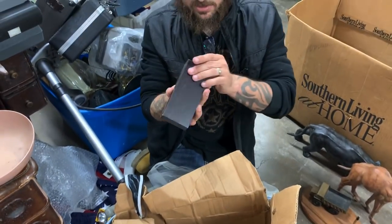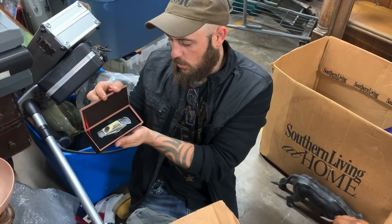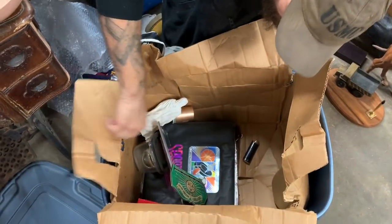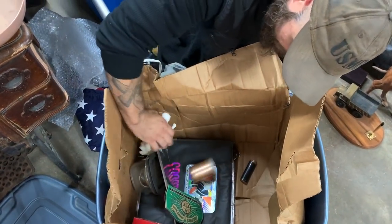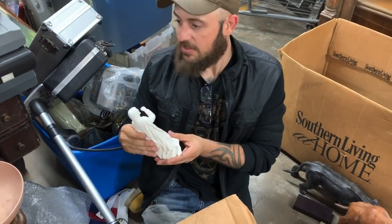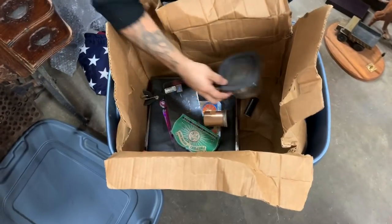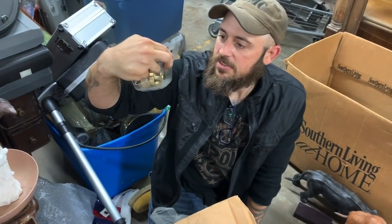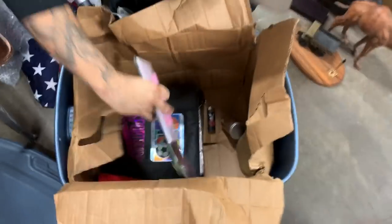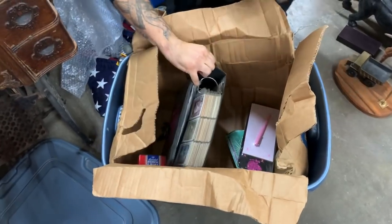Ooh, what's this? Ooh. Money. Wolf knife. Not the highest quality, but. Oh, hey, Jesus. I'm sorry, man. They put you in there with Playboy. That's wrong. I'm going to put you right there. Oh, look. Watches. Think there's a Rolex in there? I think there's a ton of Rolexes in there. Oh, more Playboy stuff. That's just wrong.